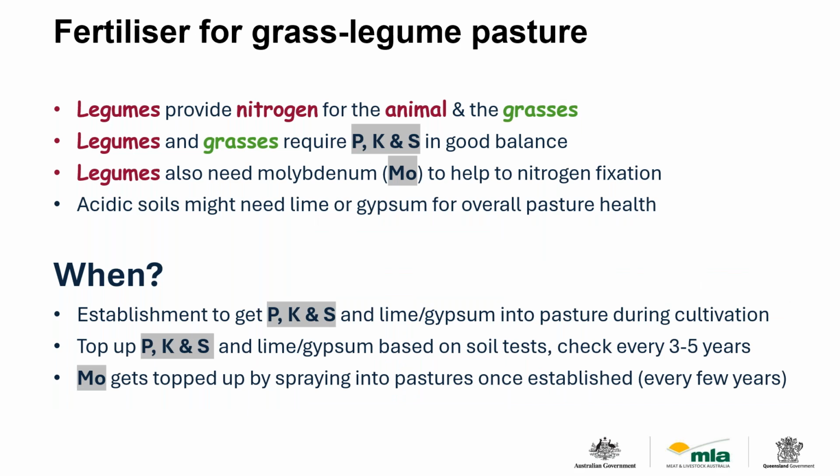The key ones for a legume type system: phosphorus, potassium, and sulfur. Particularly phosphorus and sulfur, as they're involved in the nitrogen fixation and growth process of legumes. Legumes provide nitrogen throughout the system, so there's no need to apply nitrogen to those pastures, but they also require molybdenum in order to fix nitrogen well.